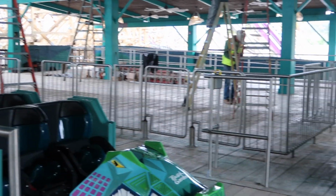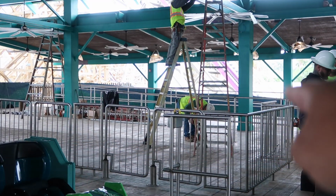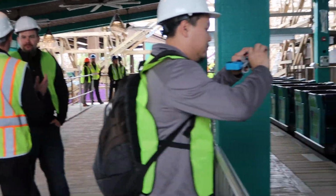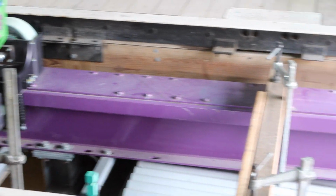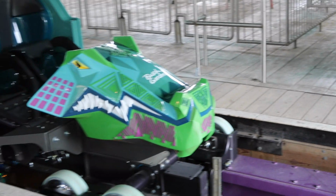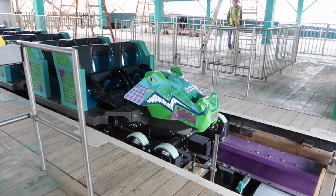So they reused the one station for one side, and then they just completely covered up the station for the other. So that is all going to be queue space over there, and this is going to be the main exit of the attraction. And based on all this wood and clamps that are in the way, doesn't look like they started testing yet. But we're super excited to see the very first test footage of this attraction.